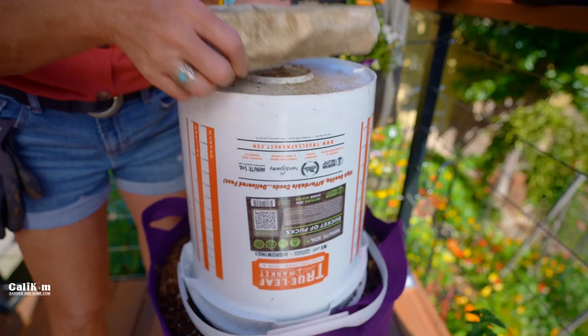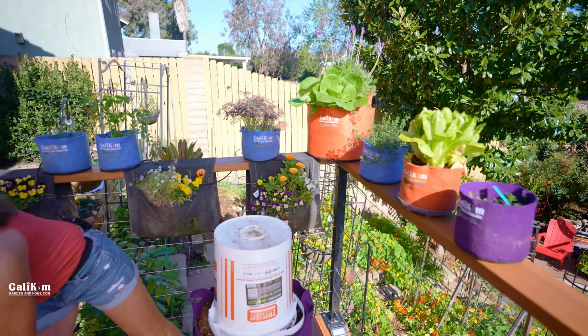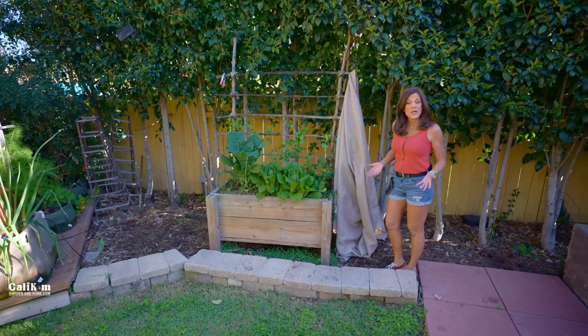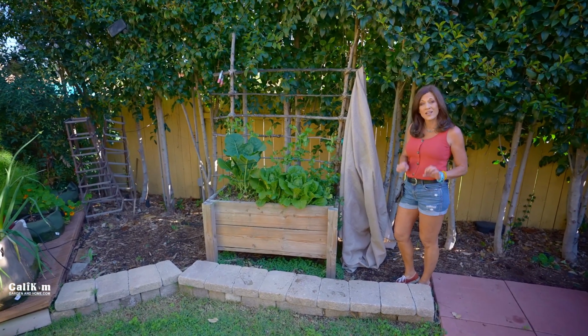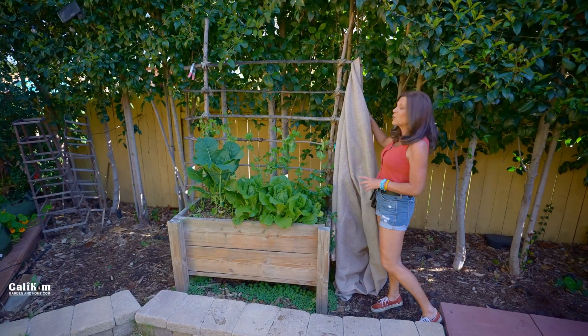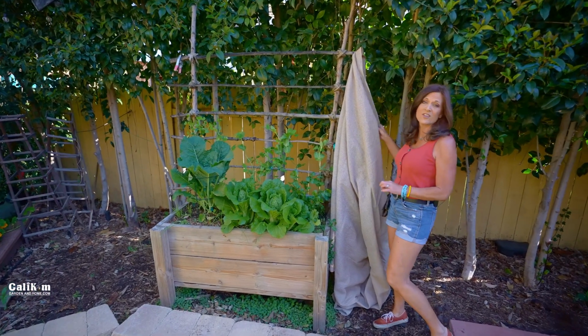Make sure that you take the cover off during the day once the sun comes out so your plant doesn't get overheated. Not only do you want to provide cold protection for your tender young seedlings that you just planted, but also heat protection for any of your cooler vegetables that you still have in your spring garden.